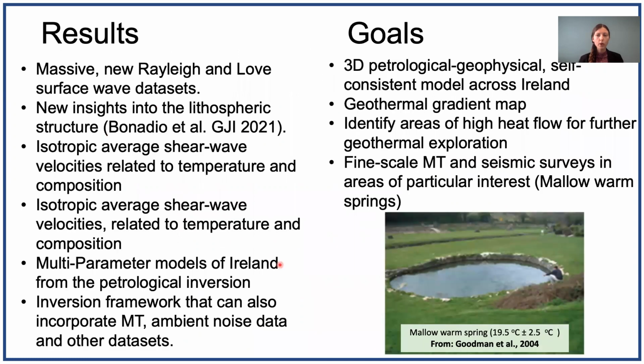So there's quite a lot of text here, but what we've shown here is that we've produced shear velocity models for Ireland and Great Britain from the Rayleigh and Love surface wave data sets. They've got high regional resolution and provide insight into the lithospheric structure, and isotropic average shear wave velocities can be related to the temperature and composition. We've also set up the inversion to be capable of incorporating those magnetotelluric data sets that I said are being collected, and also ambient noise data to get the shallower structure in the uppermost crust.